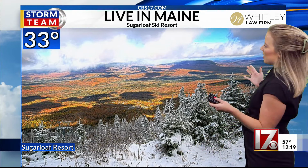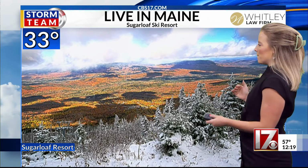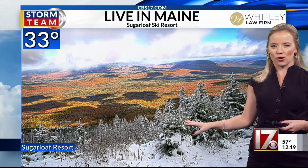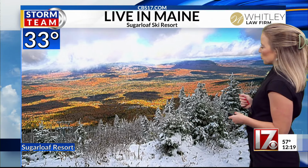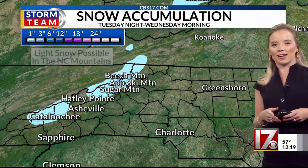What about this sight? Speaking of Maine, I thought this was really cool. We've got winter and fall mixing in one picture. This is at Sugarloaf Resort in western Maine, where it's 33 degrees. What a sight to see there with the leaves peaking at this time.